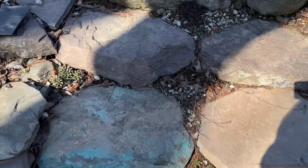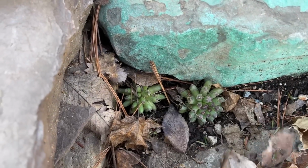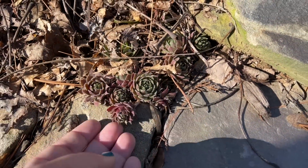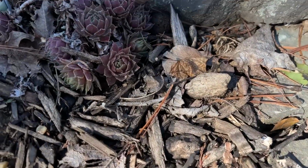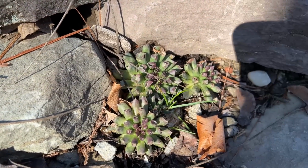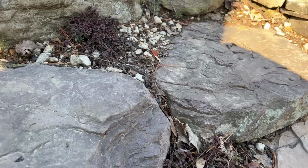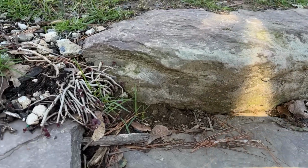Let's check on all of the different sedums and hens and chicks that we put in along the rocks of the stairs. They seem to have made it through the winter and maybe even multiplied a little bit. I'm pretty happy to see how healthy these all look. I thought I might lose some because of holding moisture, but well, so far so good. Well, maybe not that one.